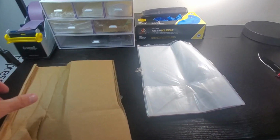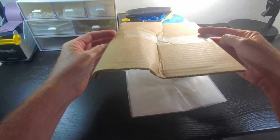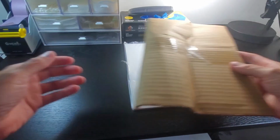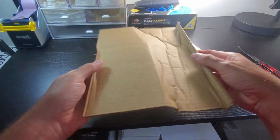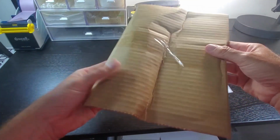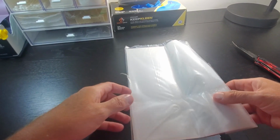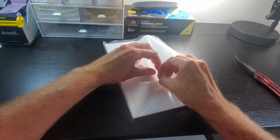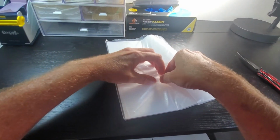Wow. Yeah, look at that. This is what happens if you do not secure comics in a box. It just goes side to side, gets tossed around, and the inner contents are basically ping-ponged around. And yeah, I mean, holy cow. I am not a happy camper. I almost wish I hadn't bought these.